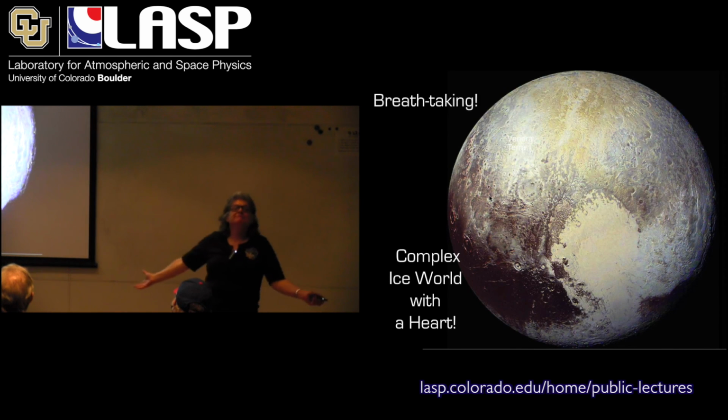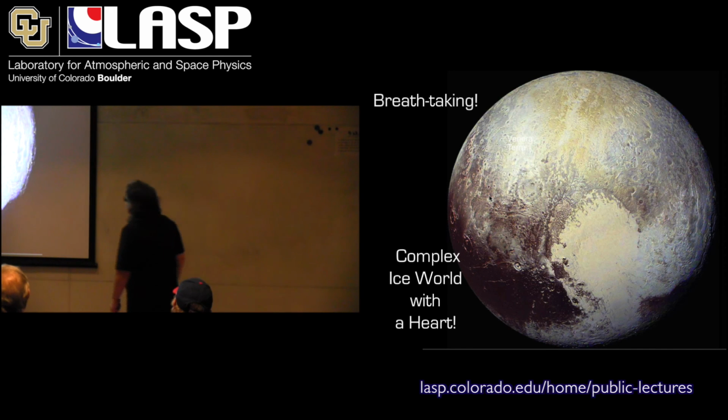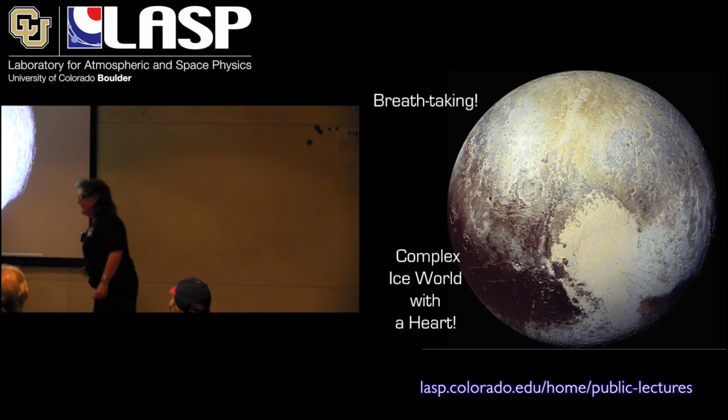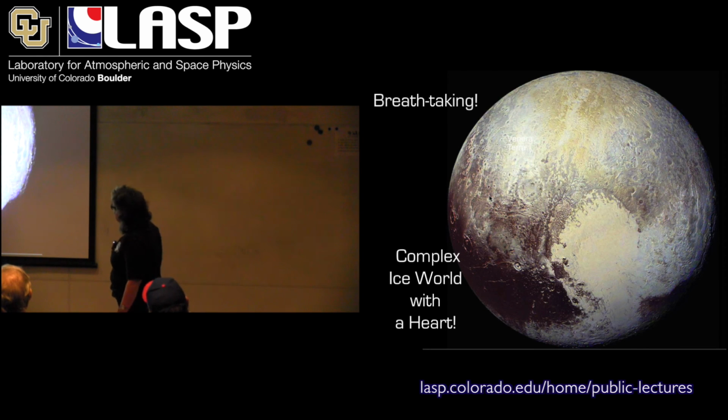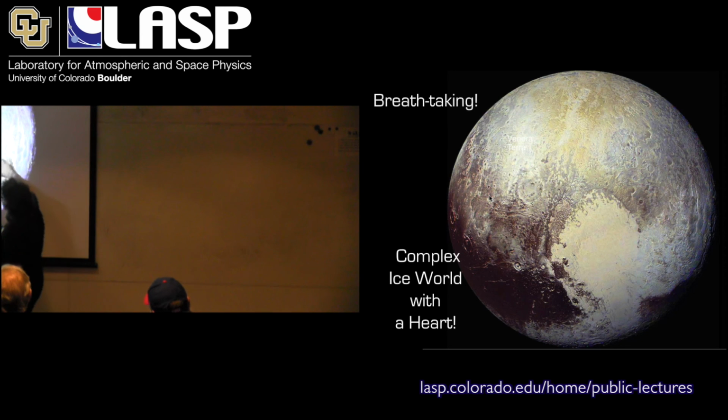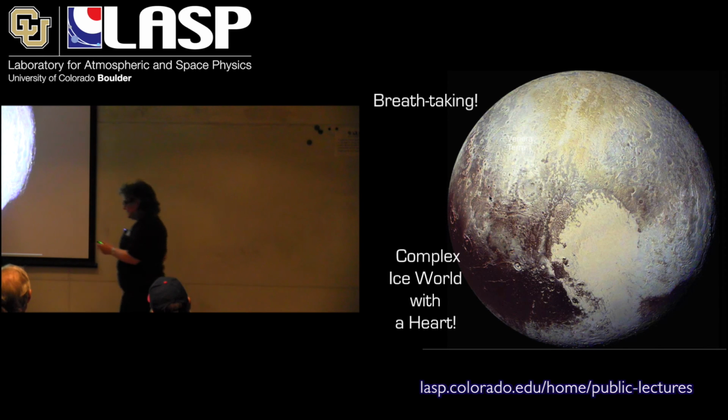Okay, so what did we see? Let's look at the pictures. So we knew there were dark areas and light areas, but we really didn't understand that there would be this amount of geology. Really exciting stuff to see. The areas that are really white, darker areas. We can see some impact craters and so on. So let's have a look at some of these things.